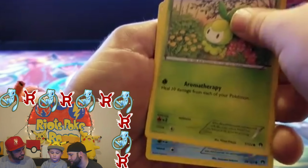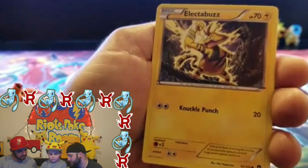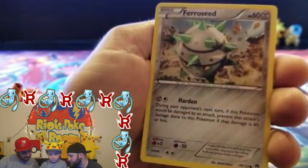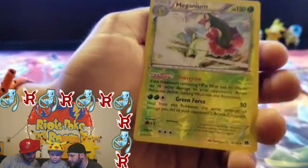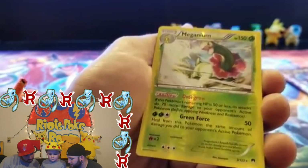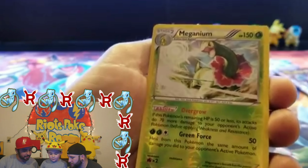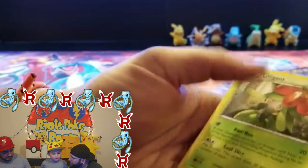Like, go a little faster. Their names are so funny. Like, yeah. Froakie? Froakie. One of my favorites. Evolves into your favorite, no? Yes, sir. Man, these Electabuzz artworks are real nice. Yeah, I know. Ferroseed. Oh my gosh, hold on. Let me... That is a nice one. Dude, I haven't seen a Meganium yet, dude. That is awesome. And to get a reverse, that is nice. Go ahead. I see one. Ooh, look again. I'm gonna say the Meganium was a better pull.